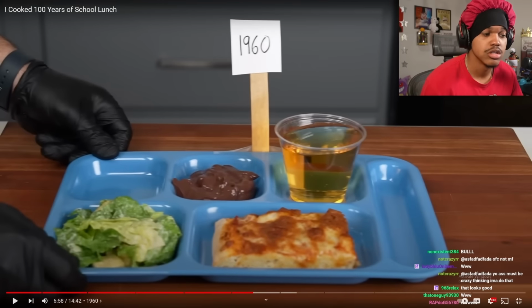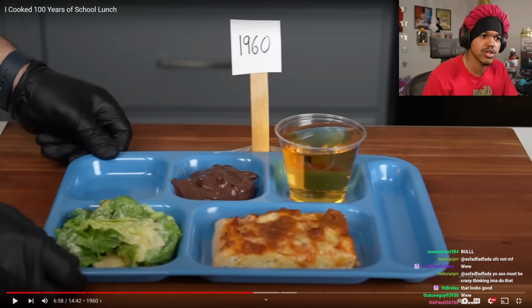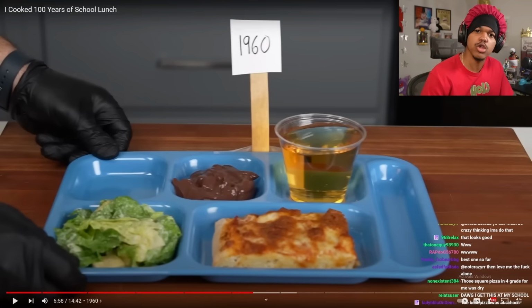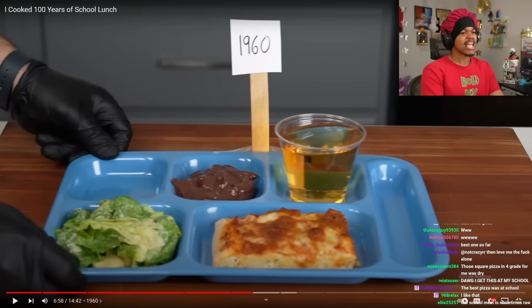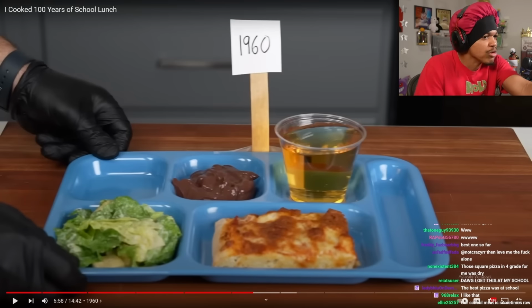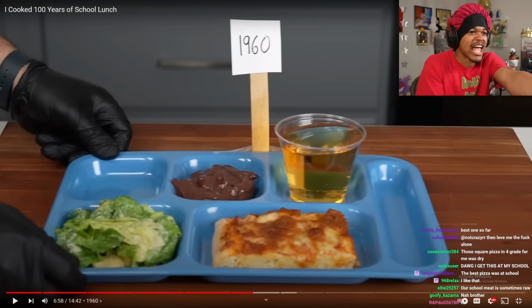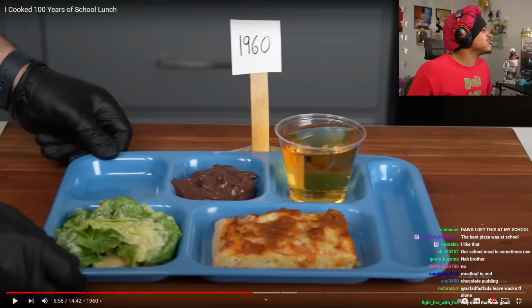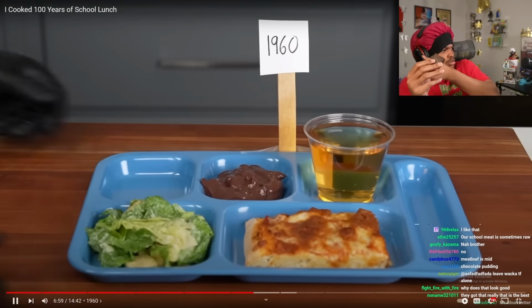Y'all gonna tell me meatloaf doesn't solo this, bro? Come on, bro. They gave him piss water. They have cocaine on the salad, and they gave him poo. What? Meatloaf solos.